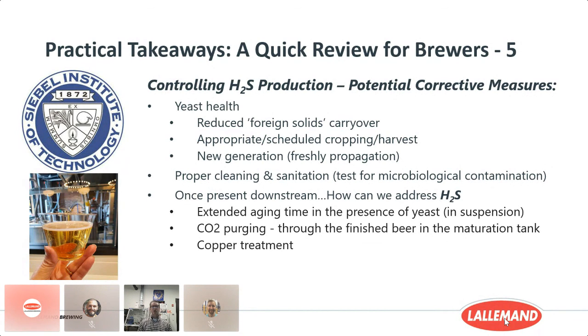Jean-Maria also mentioned proper cleaning and sanitation, because some microorganisms that have the potential to thrive in wort or beer can produce levels of H2S that we're able to pick up. So some of these might be Zymomonas, Megasphaera, Pectinatus, and some other organisms. So they have the potential to produce hydrogen sulfide as well as other compounds that are off flavors in the finished product. So cleaning and sanitation, obviously a critical issue. But much like the yeast health, these are two things that we have to look at for future fermentations and maturations.